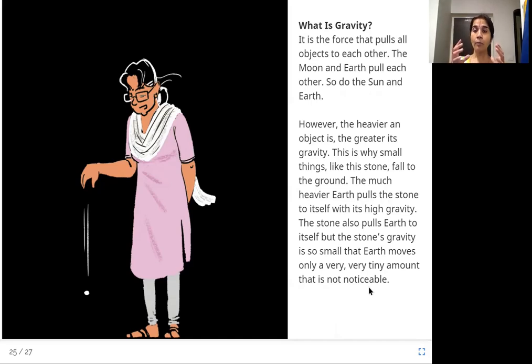But if an object is really heavy, the heavier the object, the greater its gravity. So the stone that we have, when we throw it onto the ground, it falls to the ground because the earth is pulling it towards it. The stone also exhibits some pull, but that is nothing compared to the earth's gravitational pull, because earth is a really huge, heavy object, right?